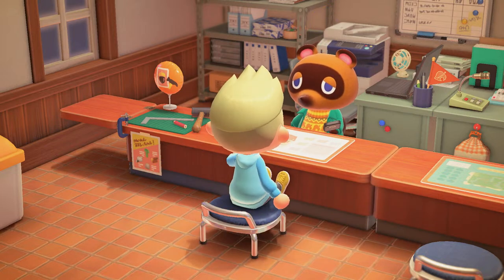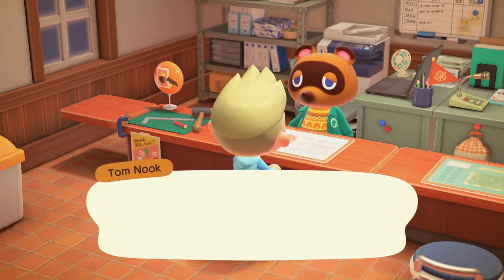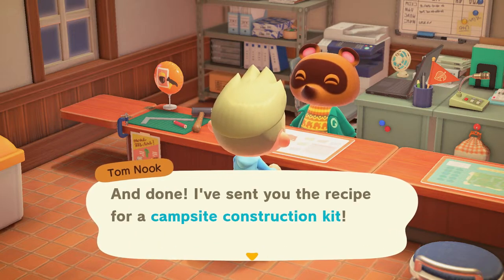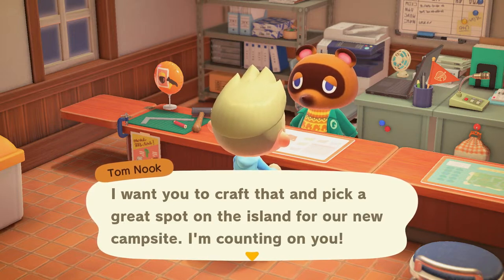All right, here we go. KK Lovers, KK Bubblegum, Robot Synth. Robot Synth's probably my new favorite. There should be more musicians in Animal Crossing. We have KK and Composer Cleo.